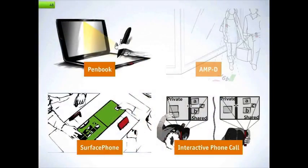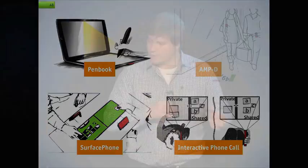So with these three projects, in one way or the other, they want to achieve other types of input and sometimes a tabletop experience and increase the privacy of the user by using multiple displays. And these could be built today. They are already quite real devices as such.